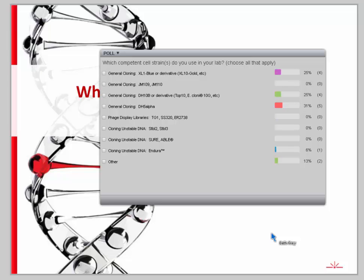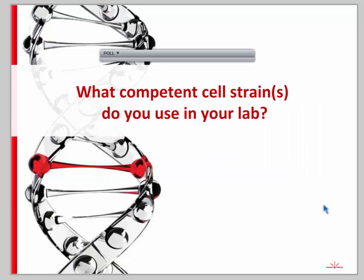So, it looks like a lot of people using DH5 alphas and DH10B derivatives, and a few using XL1 Blues as well. A couple of people using other strains, and no Stbl2, Stbl3 users. Okay, and a person using Endura. That's wonderful. All right. Well, if everybody's had a chance to vote, I think we will call it. Looks like DH5 alphas and XL1 Blues might be in the lead. Okay, thank you everyone. We'll finish there and we'll move on to the next part of Eric's presentation.